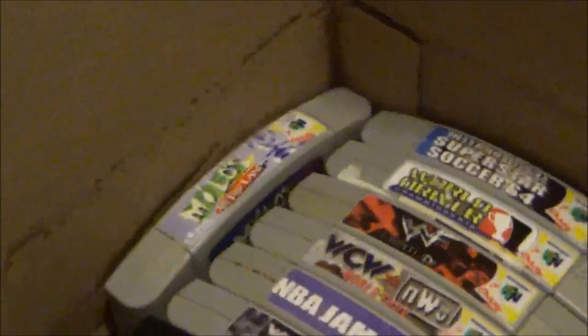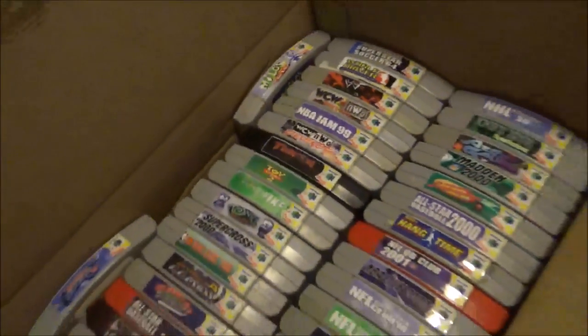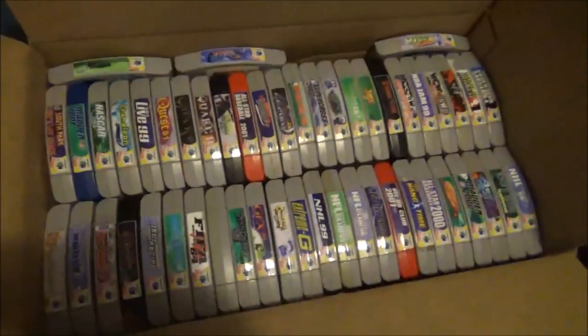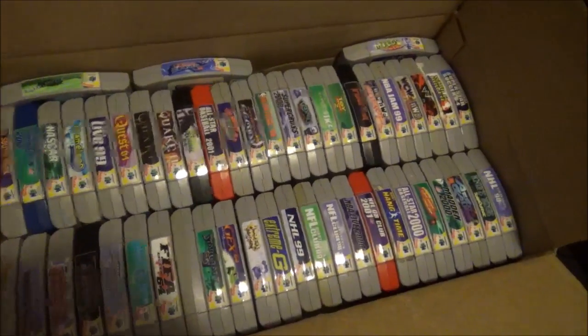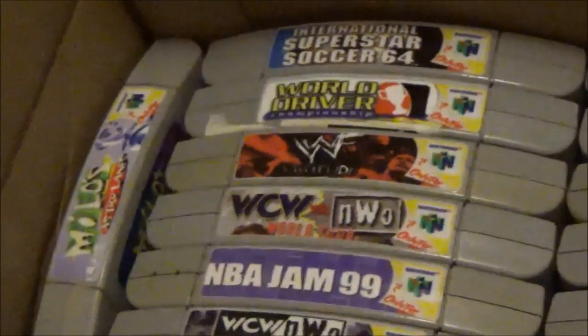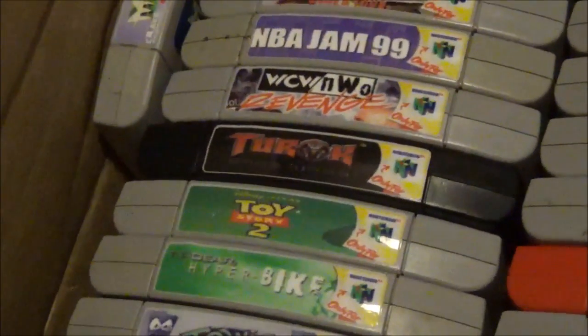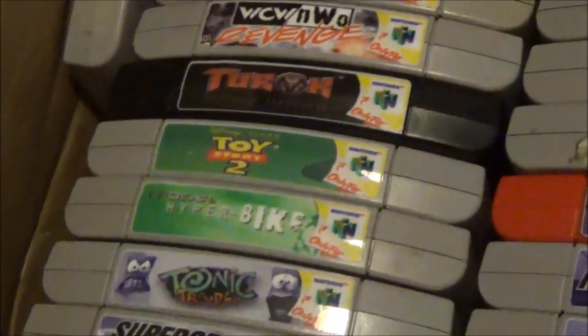So now I'm just going to scan over the box for you guys so you can see everything else that I picked up. I'll try to pan over slow because, let me zoom out for you guys, as you can see, literally the box is packed with games. So I don't want to drag out the video just by listing them all off, but I will make sure I go slow so you guys can see everything in here. The Turok one is Turok Rage Wars. Kind of missed the subtitle there in the label.